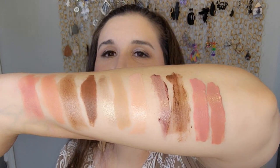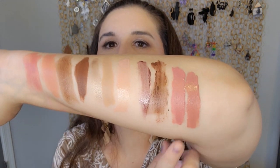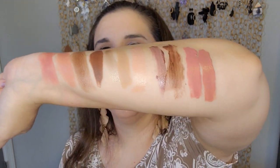These just do not budge. They're very opaque. They're cruelty-free. I'm just in love with them. However, I have tried other NYX liquid lipsticks that are just complete duds, but this one is called Turn On.